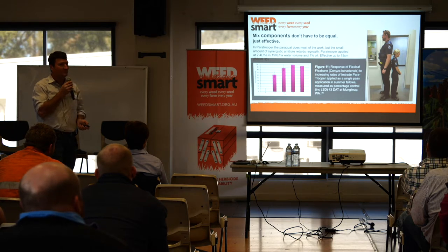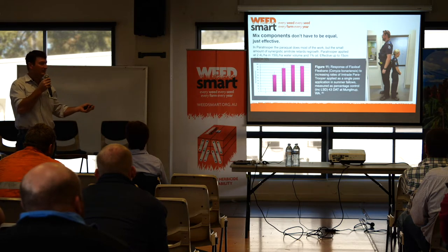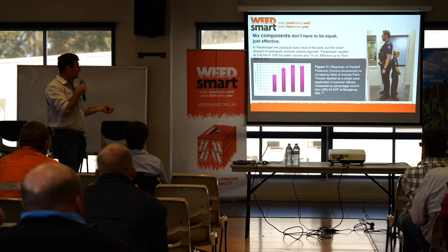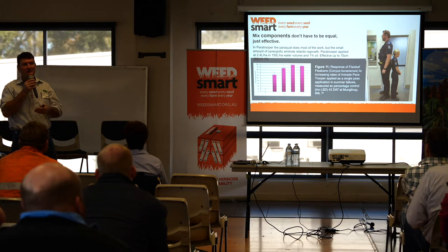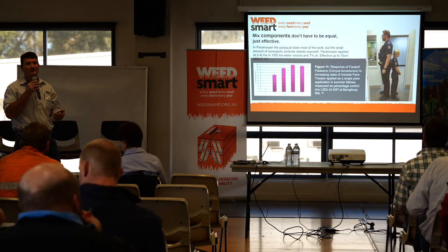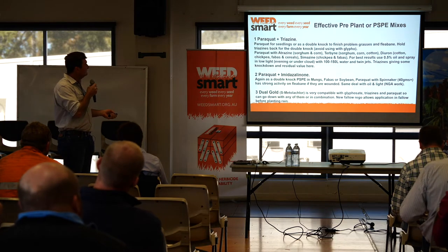Mixed components don't have to be equal, just effective. Often it's just a spike rate that does the job. So there might be one product doing the heavy lifting and then you put something else in it. This is an example in Paratrooper. I don't know if you've come across it. It's pretty well a paraquat brew at 250 grams active, but it's got a small amount of amitrole in it. That little bit of amitrole has been doing quite a good job on our fleabane, not only in a knockdown sense, but also in retarding that regrowth. Something we learned out of that exercise, and we've had to push the boundaries, has been water volume and oil in our application. And we'll talk a bit more about that with our group Gs and what we've learnt there.